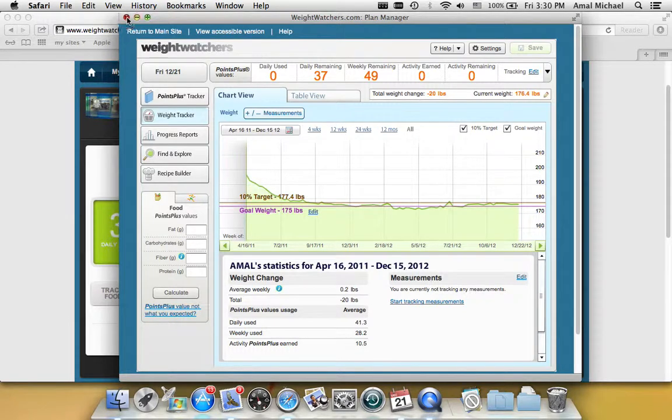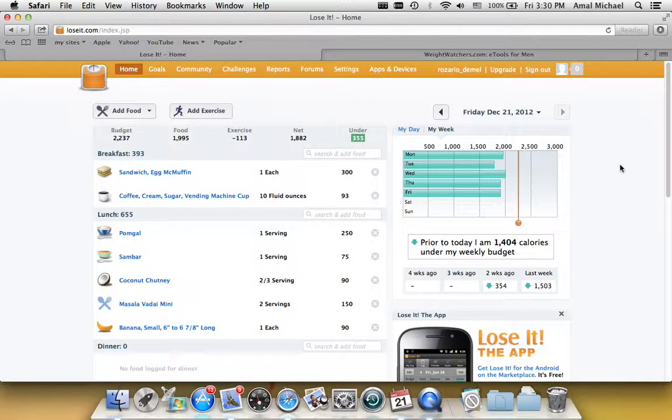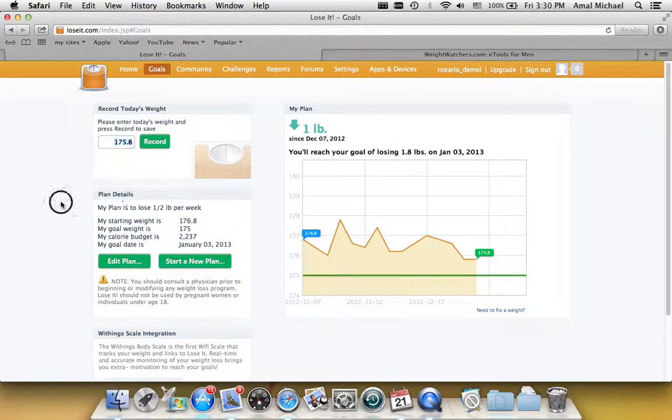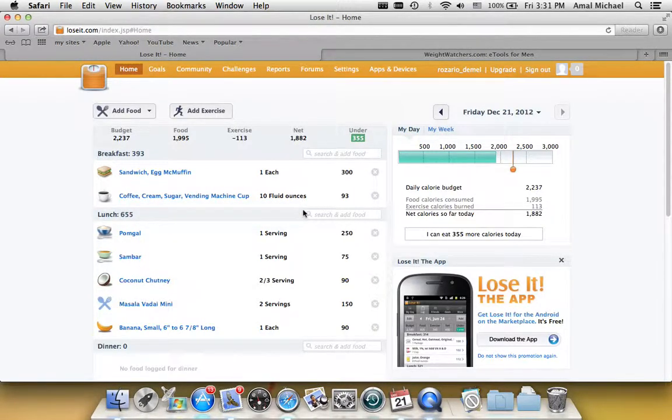Now Lucid is very similar. I wanted to try Lucid because it's free, and they also track, but they track calories. Here also, when you join Lucid, you record your current weight, and you enter the plan, like how much weight you want to lose, and then it tells you how many calories you are allowed every day. And then you just go ahead and enter the amount of food you ate.